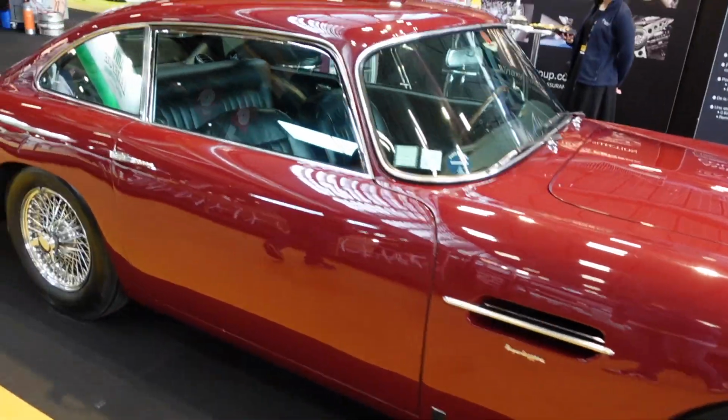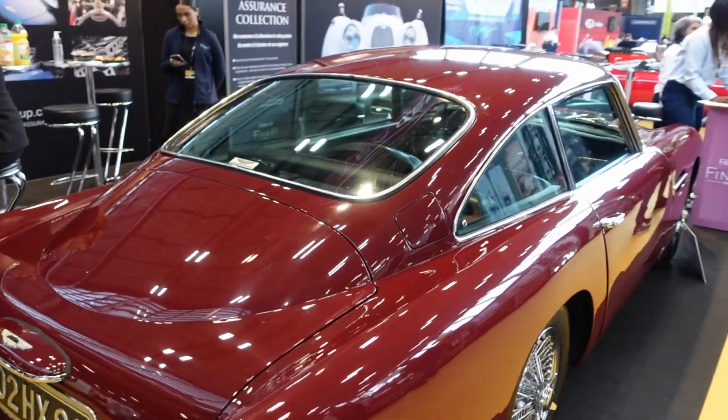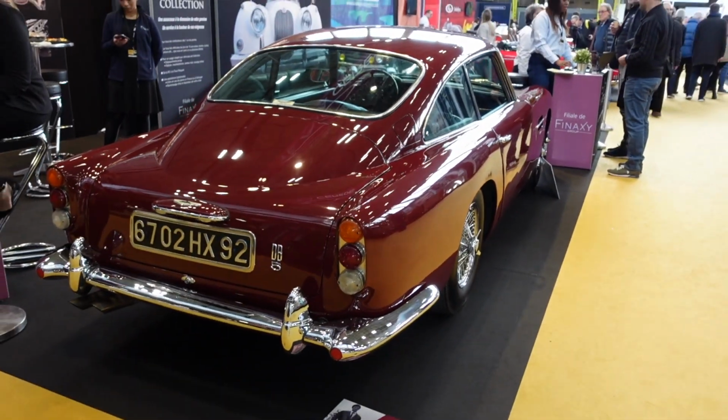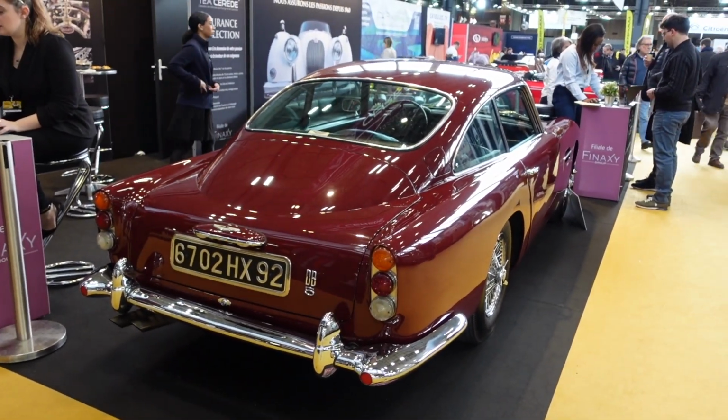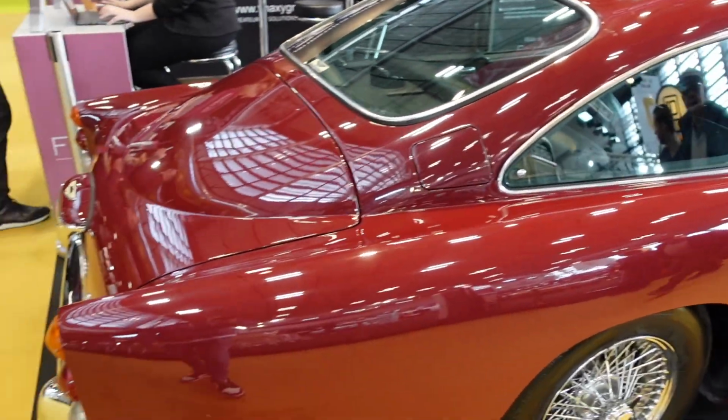A beautiful Aston Martin DB5. We also saw one at the auction yesterday, but another one is presented here. Beautiful DB5, sort of a Bordeaux red color. Quite nice to see. Still a very beloved car.